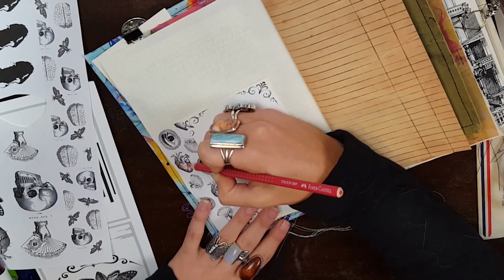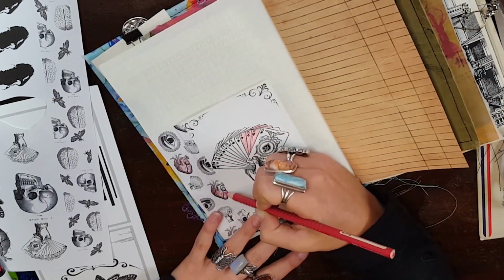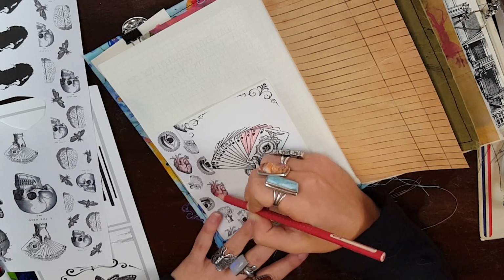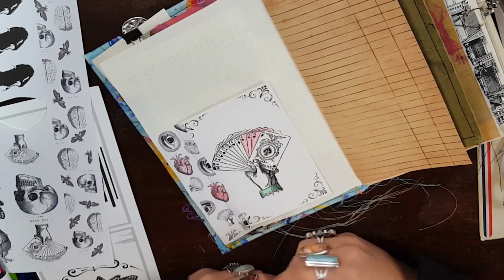I cannot wait to see what you create in your journals with it. I know a couple of you have already started using it, so that is really exciting.